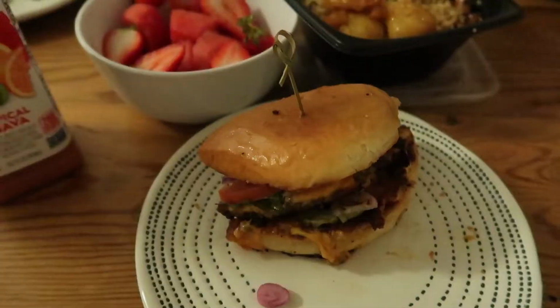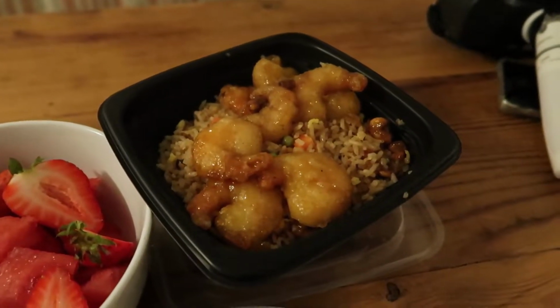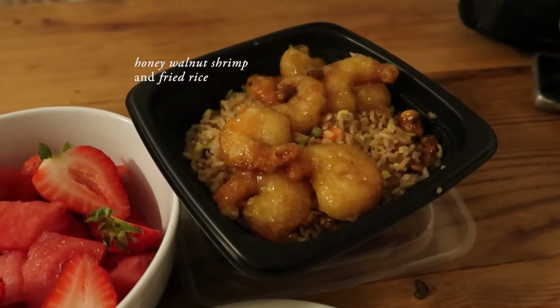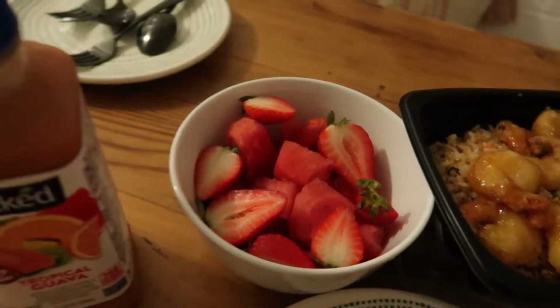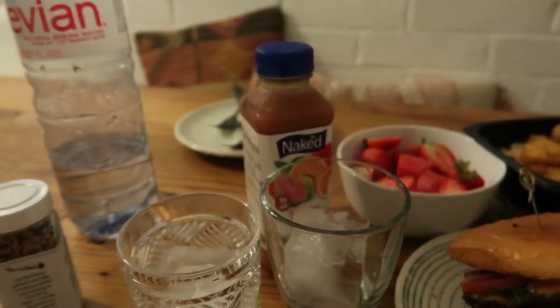Just got back home. We're super tired and we're so ready for dinner. Here we have some leftover burger from lunch. We went to Panda Express to get some honey walnut shrimp and fried rice. And strawberries and my Naked juice from, I don't know, day 2 in LA.